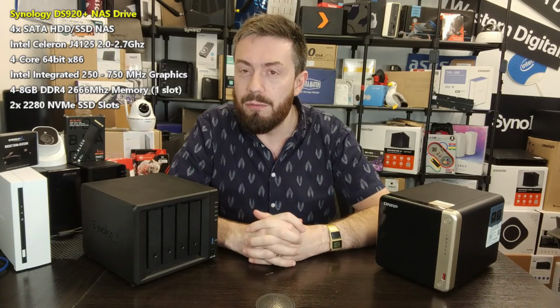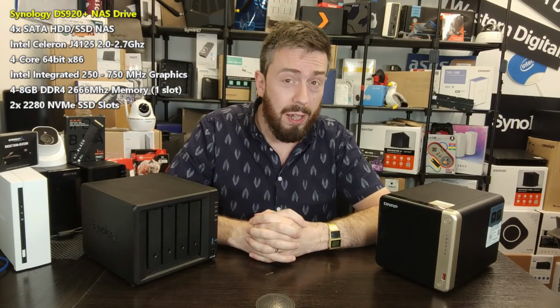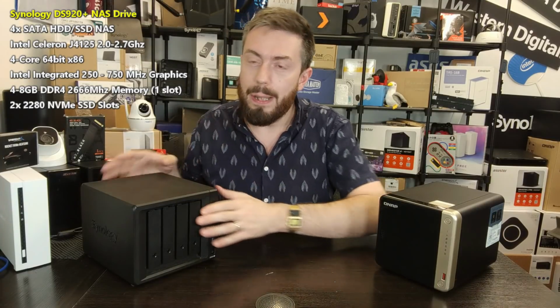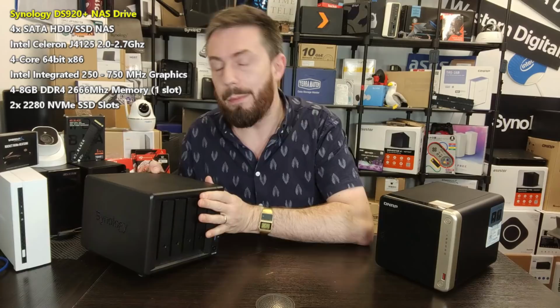You can go on GitHub. There's a few kind of unofficial ways to get around that and use those NVMEs for storage, but still nonetheless, I think the idea that those bays can only be used for that is a little bit of a bummer for some people.